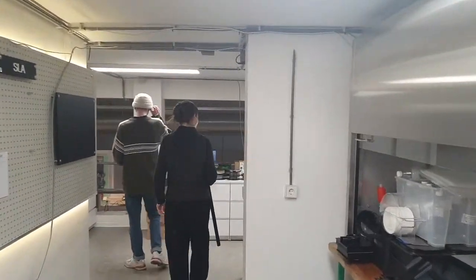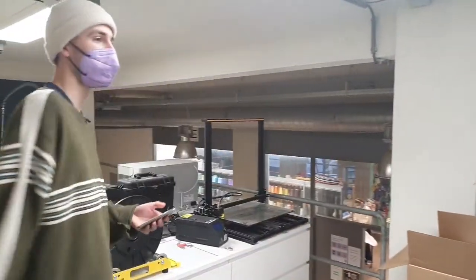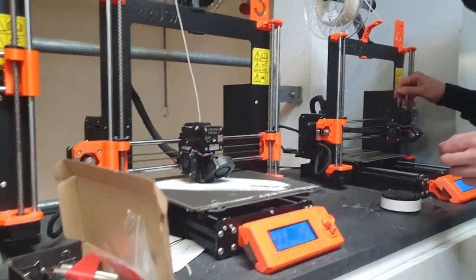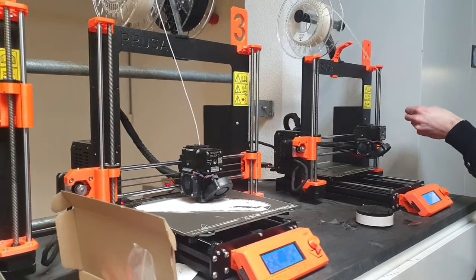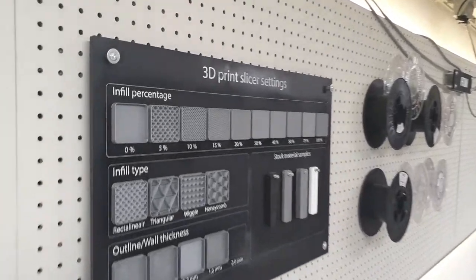Yeah, of course. This is the 3D printer workshop. So you have a lot of 3D printers actually, in different sizes, and you can print here whenever needed. You also have a laser cutter here, so you can laser cut acrylic, wood, whatever is possible.